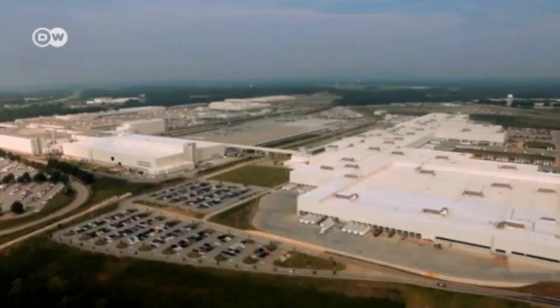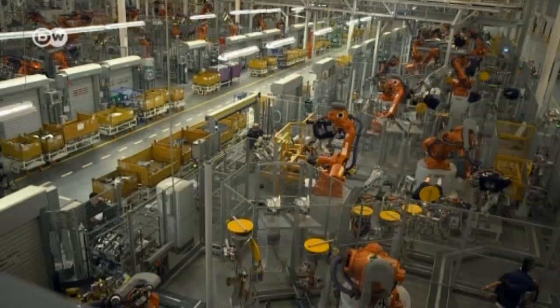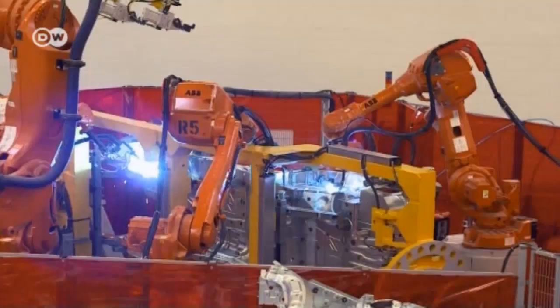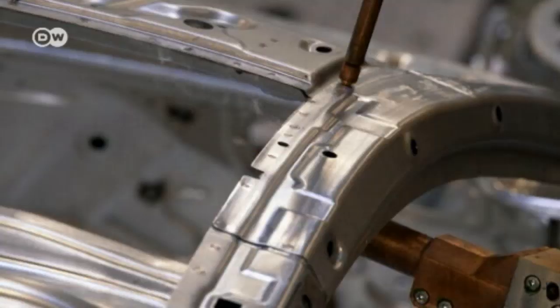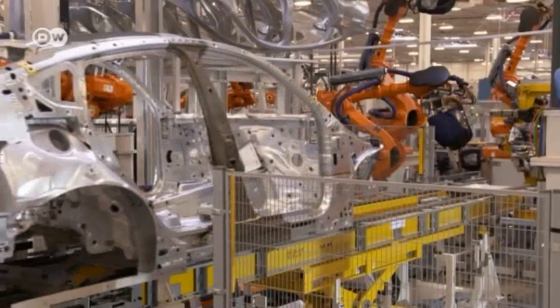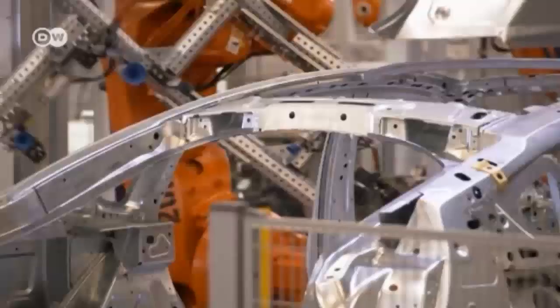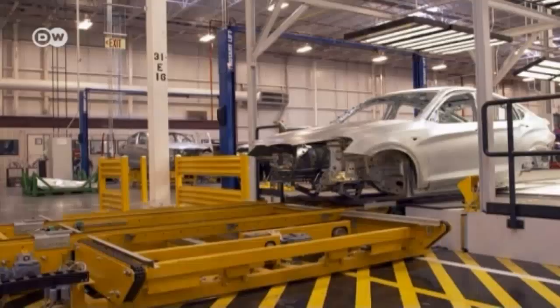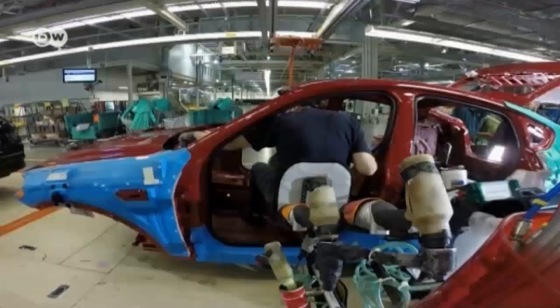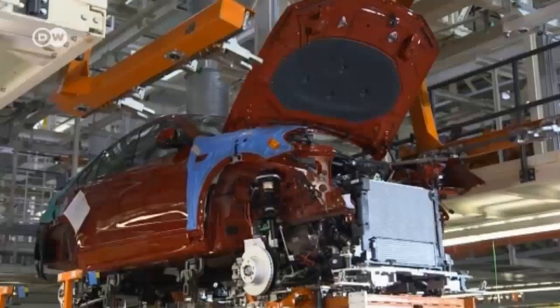Together with its siblings, the X3, X5, and X6, the X4 is built in BMW's Spartanburg, South Carolina plant. North America is one of its main sales markets. With global demand for the X models undiminished, BMW is investing $1 billion in the facility. Within 2 years, annual production capacity will expand by 50%, from 300,000 units to 450,000. About 70% of the cars built here are exported throughout the globe.